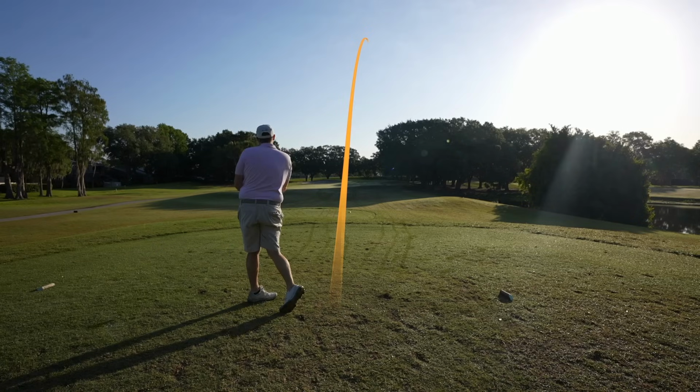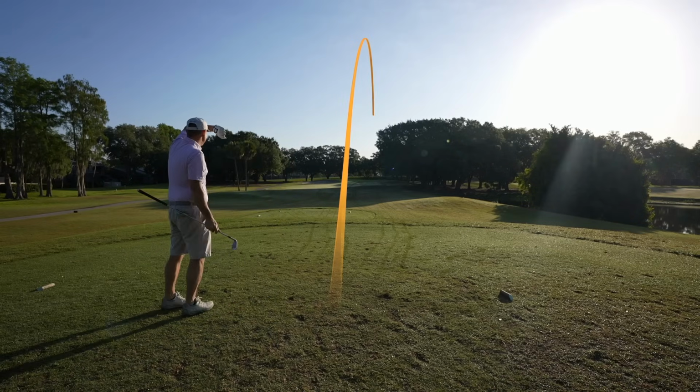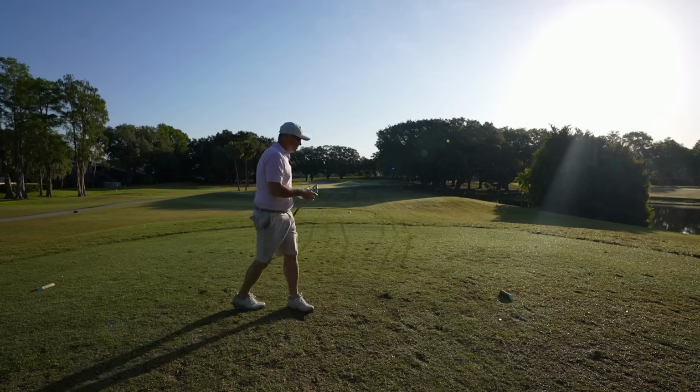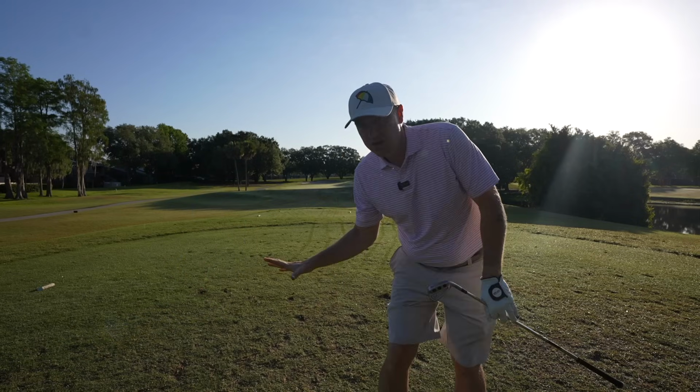That's exactly what it did, although it looks like it's right side of the green maybe. Might even miss the green. It's going to be close, but I stayed away from that danger, and I stayed away from the short side.